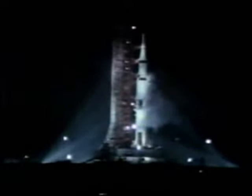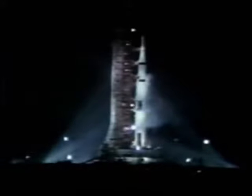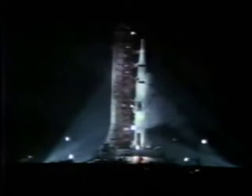T-minus 17. Final guidance release. We'll expect engine ignition at 8.9 seconds. 10, 9, 8, 7. Ignition sequence started. All engines are started. We have ignition.